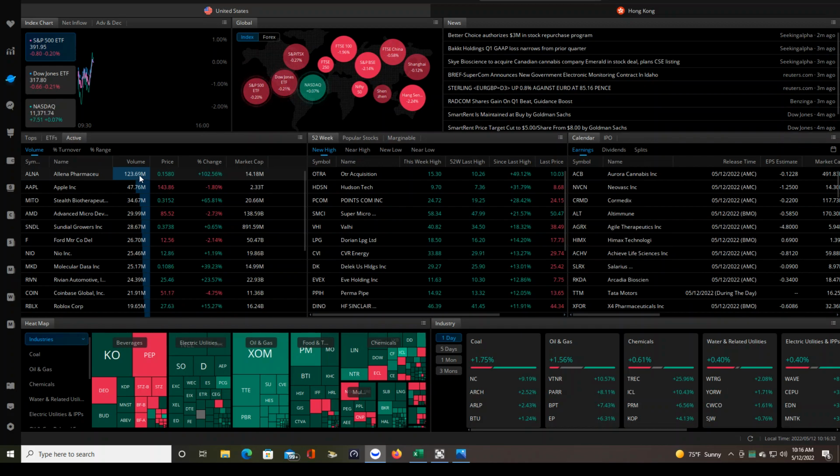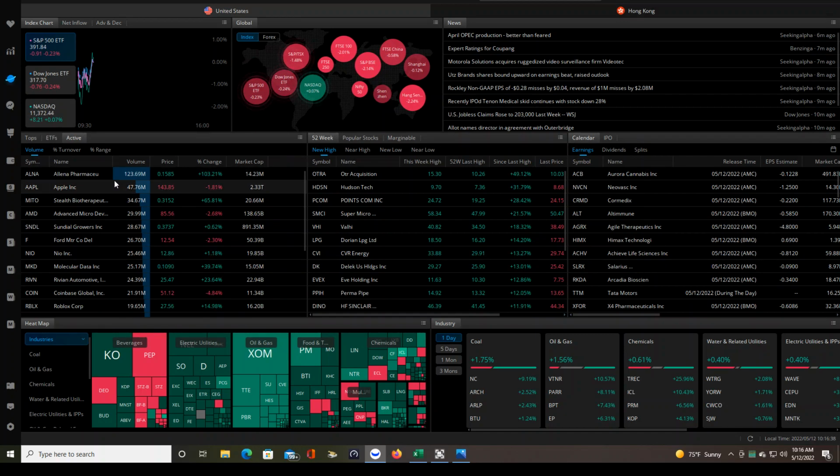We do not go after the highest volume stock. That's not part of the strategy, and that's not part of the trading plan. We're only looking at stocks that meet the small cap criteria and are in our price range, which is $5 to $100 per share. You can see this is a 16-cent stock.